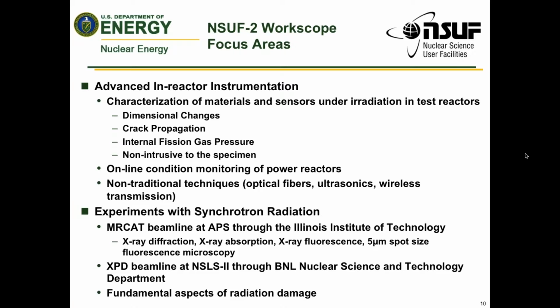Fission product pressure, we're looking for non-intrusive tests, microstructure development, etc. Online monitoring of parts of the power reactors, and we're also interested in, I don't know if I'd call them necessarily blue sky, but non-traditional techniques, and a very strong interest within that realm is wireless transmission of data from inside the reactor core or even inside the fuel pin or plate to the data collection system sitting somewhere on the outside. I mentioned the synchrotron radiation.